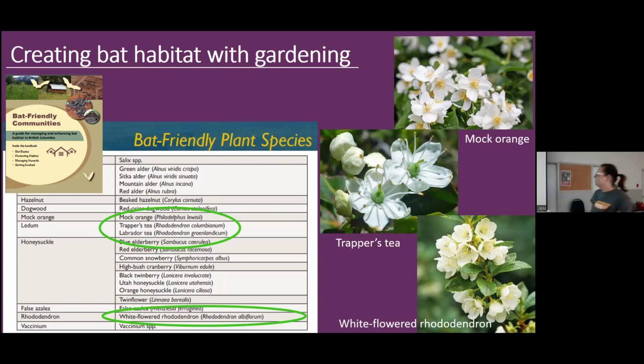So creating a garden for bats is a really good thing to do to help provide them with shelter, travel corridors, and great food. We have a document on our bcbats.ca website called the Bat Friendly Communities Guidebook. At the back there's an appendix that explains a bunch of bat friendly plants that you could put into your garden. I do have a small handout as well, and I can send these documents to people on Zoom so that they can get a copy.